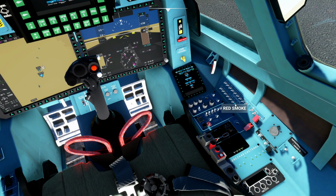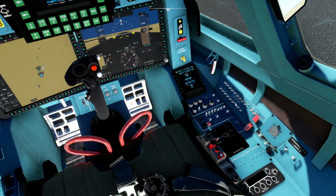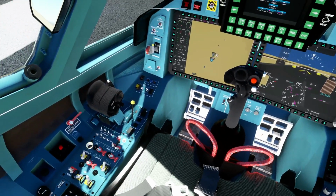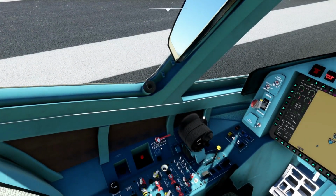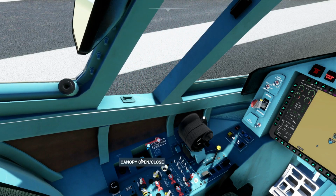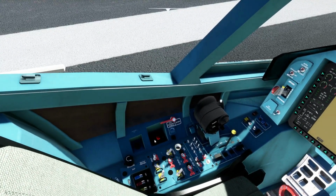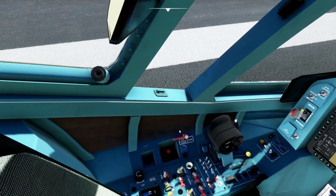Smoke. Oh man, this baby will smoke. Okay, we got blue. We got green. Awesome, awesome, awesome. Let's see if the sound change was fixed. You open up the canopy. All right, the sound difference has not been changed, but that's an easy fix. That's something that he can fix. That's not a deal breaker by any means.